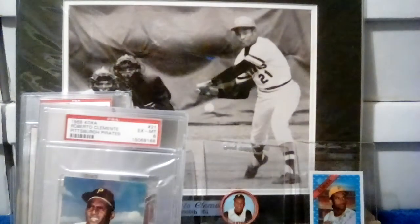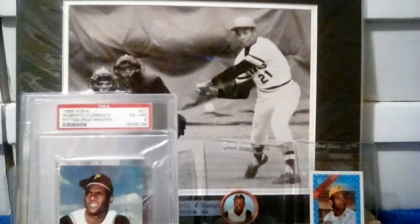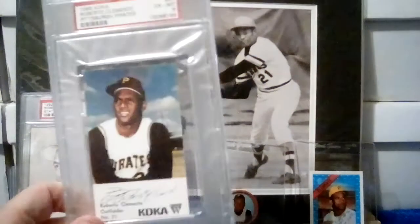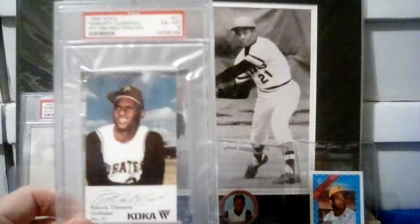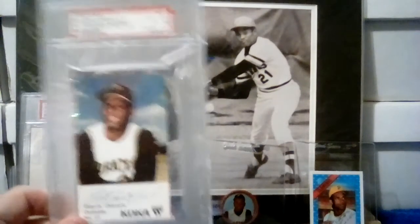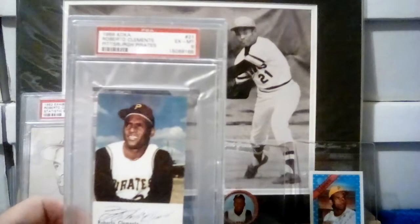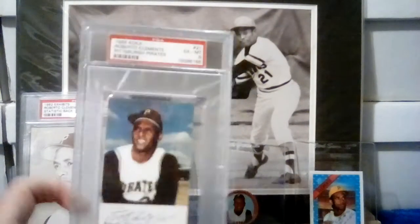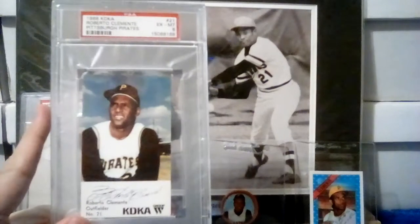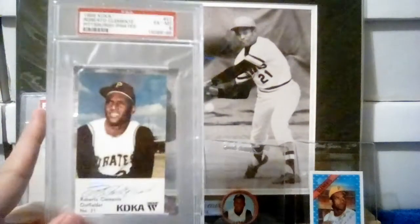And so I tried to make a run at it. I bid it up as high as I normally like to go on just about anything that I'll spend on one individual card, and it went a bid increment past it, and I decided, well, I've got to let it go. And so then I went after this one, and I got this one in the 6 for $35.